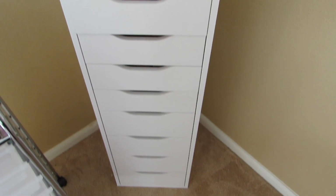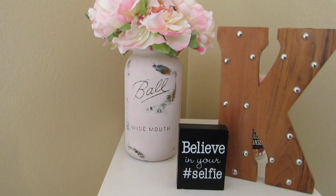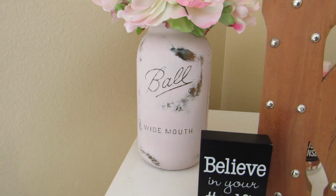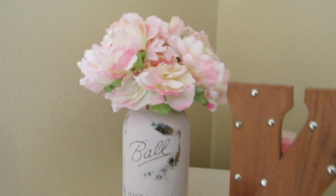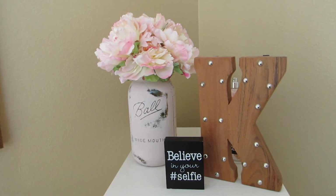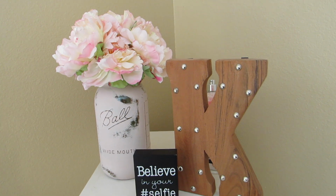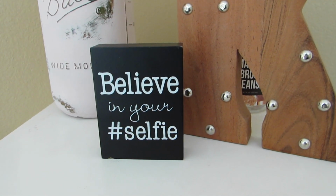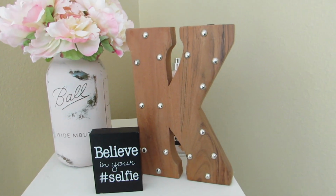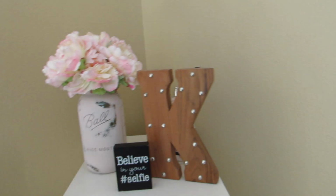And now we are at the makeup drawers. So right on top, I have a few more trinkets. This first thing, I actually got this container from the thrift store for 20 cents. And then I just bought some fake flowers from Walmart. And it just makes a beautiful accent in the room. And lately I've been really into floral arrangements. So as soon as quarantine's over, I may have to go buy some flowers for the rest of my house. And then I have this little sign that says believe in your selfie. And next to that is a wooden K. I just feel like I had to have a K. I have a W over there, so I need a K as well.